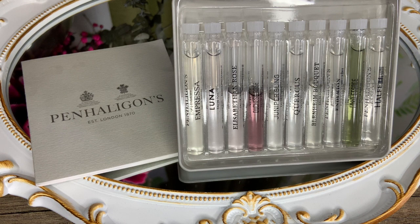So let me know what your favorites from Penhaligon's are. Let me know if you're sampling them at the moment as well, and if you have a favorite, do write them down in the comments below.